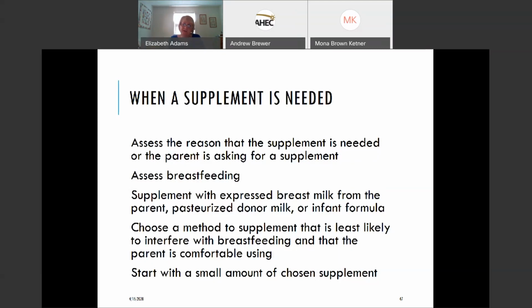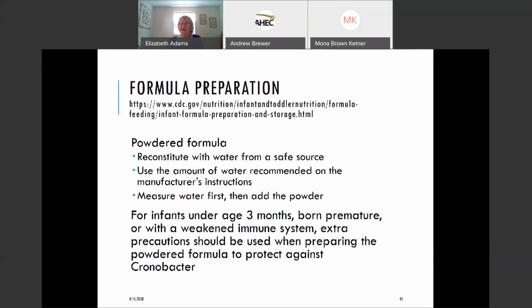Again, going back to our milk production slides where we talked about the size of the infant's stomach. The largest amount that an infant should be taking is that 2 to 3 ounces because by day 10, remember that infant's stomach is holding 2 to 3 ounces. So early on, they may be taking less than an ounce of supplement based on their stomach size.